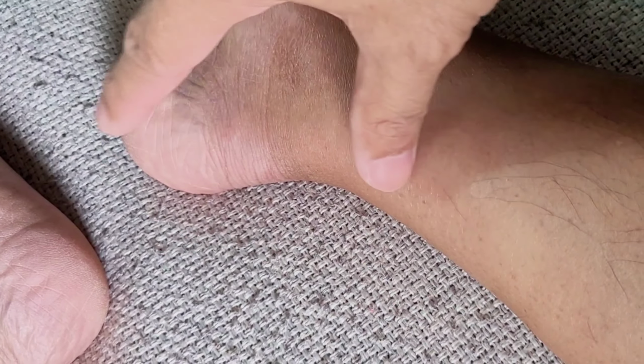Right? So somehow it finds itself and it mends together to look like this. The body is simply amazing at being able to heal itself. That's why I'm such a big proponent of physical activity, whether it's doing your mobility exercises or strength training, to help you move better, get more energy, and relieve pain.